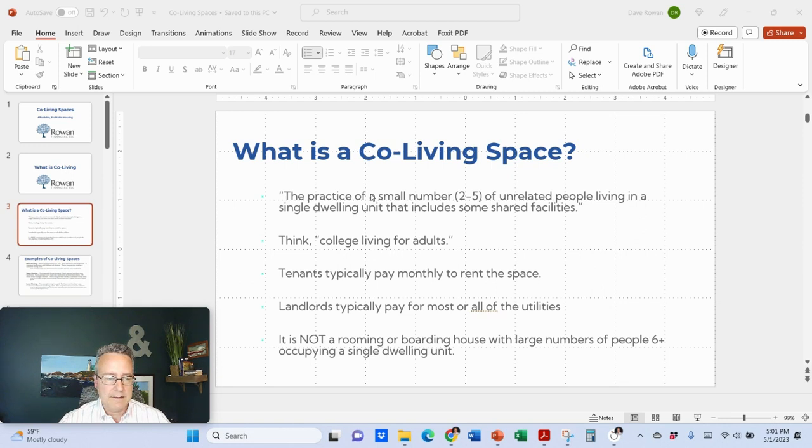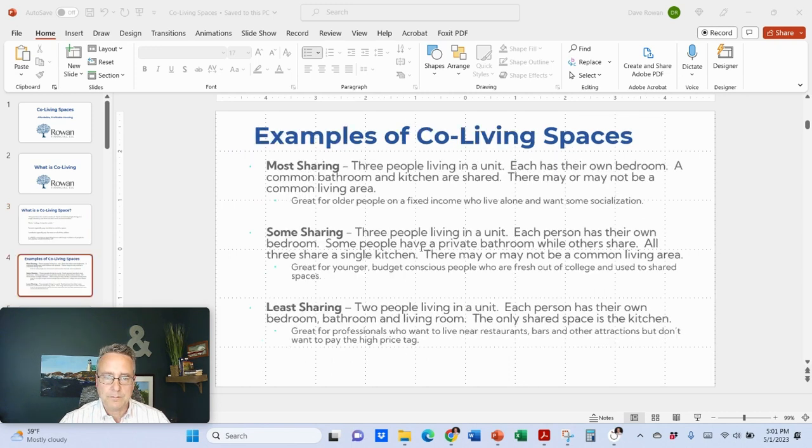Tenants typically pay monthly to rent the space. And landlords typically pay for most or all of the utilities because most of it is a shared space. An important distinction, it is not a rooming or boarding house with a large number of people occupying a single dwelling unit and often characterized by crime and other problems. So you have to explain that to people that you're doing business with.